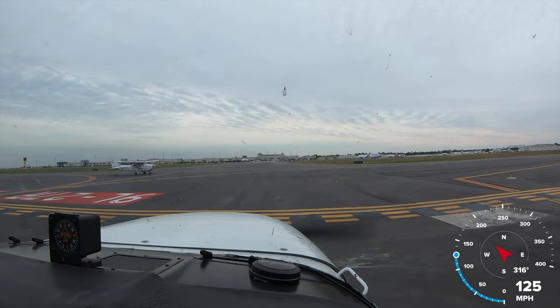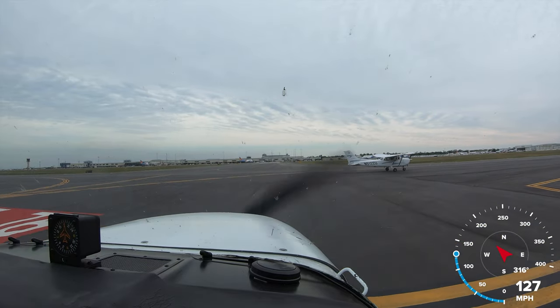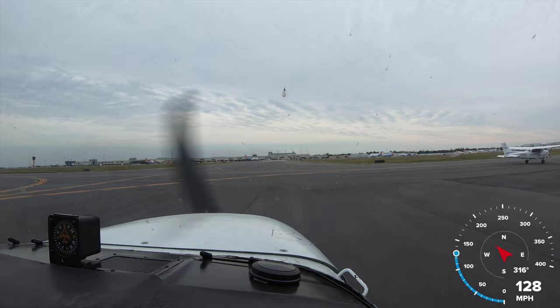Ground, Allegiant 2282 at gate 10, ready to push. 2282, push back on Charlie approved. Push on Charlie approved, Allegiant 2282.